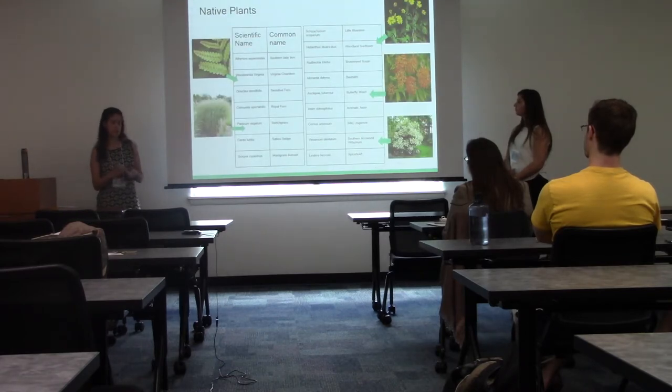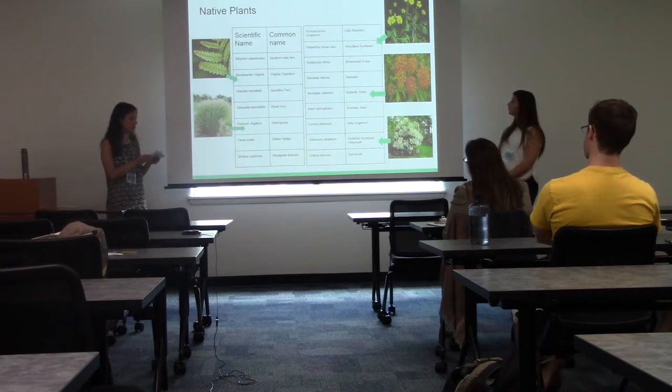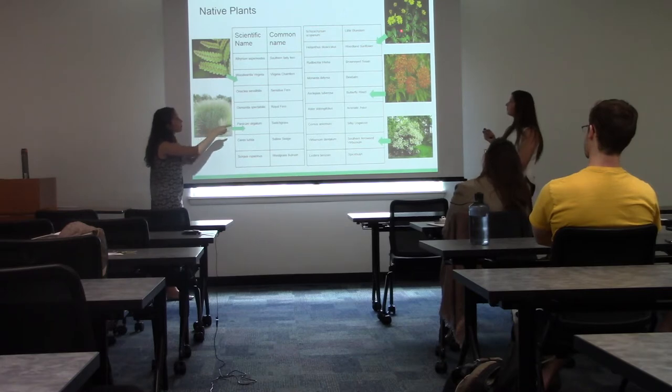And from that, we created an Excel spreadsheet with all the species. And this is more of a condensed version of that Excel spreadsheet. On the spreadsheet, we also researched max height, required moisture, required light, the spread, bloom time, what wildlife they attract, and any other important notes that we found while researching.